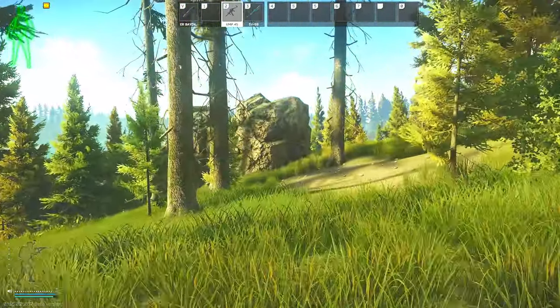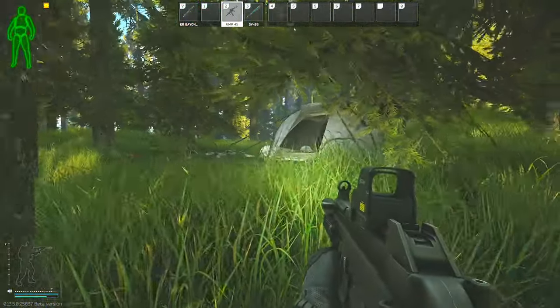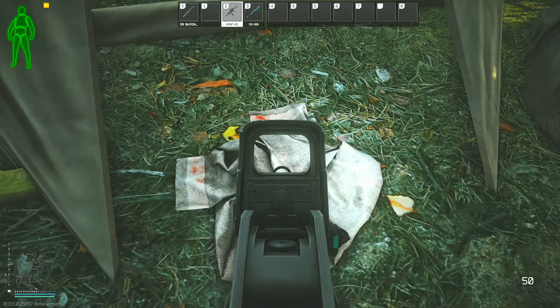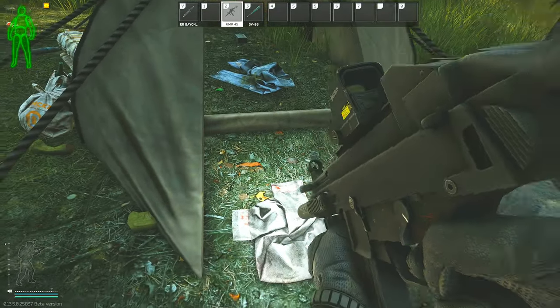It is always a good idea to check this tent whenever you do pass by, because like I said, every single wipe, it does tend to give me one of the flash drives that I end up needing for my tasks. So just always remember to check here at this tent whenever you are passing by and extracting when you are doing tasks on Woods or just passing by the area in general. So hopefully this guide does help you guys to find the flash drives that you need in order to get this task over and done with.